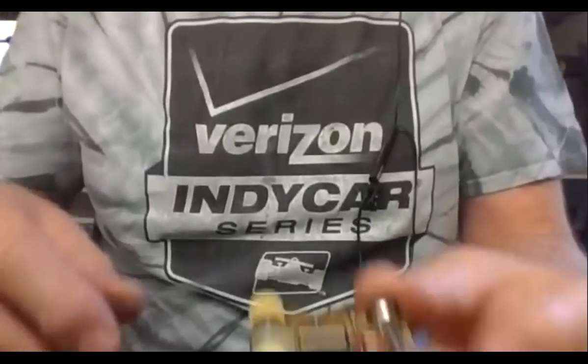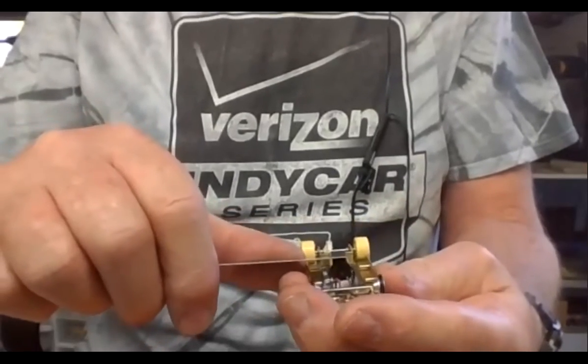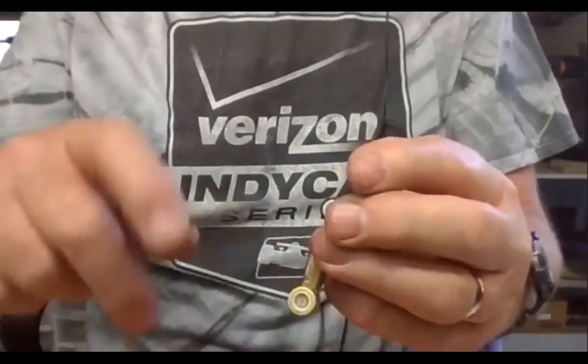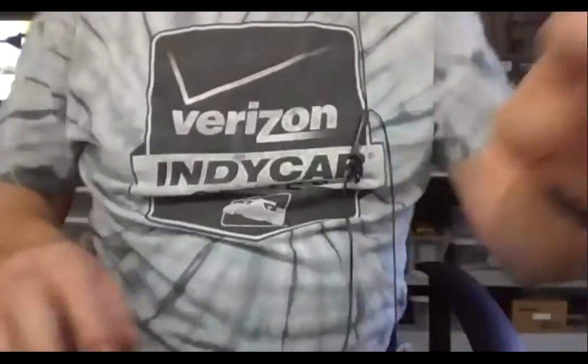So the motor is 15 millimeters long along the can. Wow. So that length, total length there is 15 millimeters. Okay. Diameter-wise, across there, it looks like about 9 millimeters. And high is probably only about 7 by the looks of it. So it is tiny. What does it weigh, Dennis? What does the whole car weigh? I don't know yet. I haven't actually weighed it.